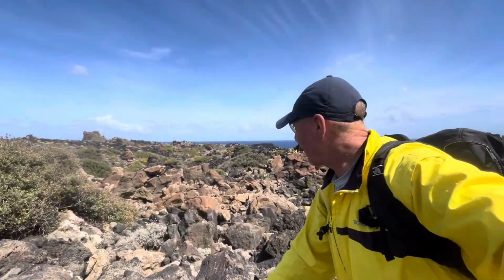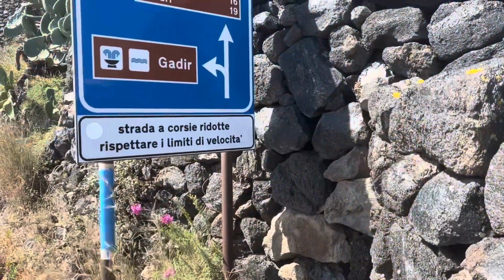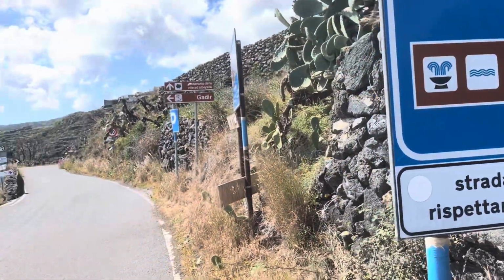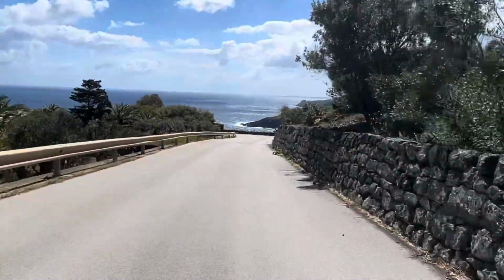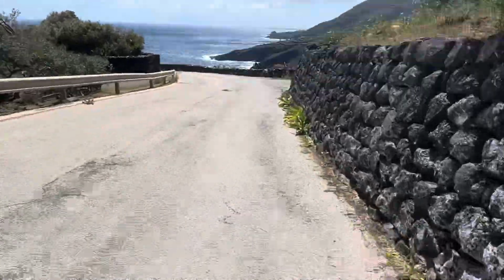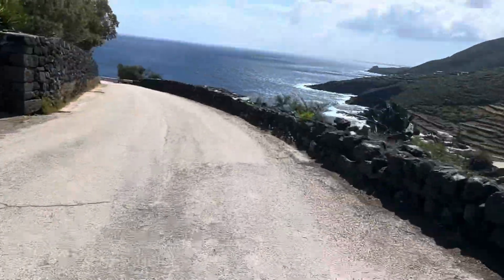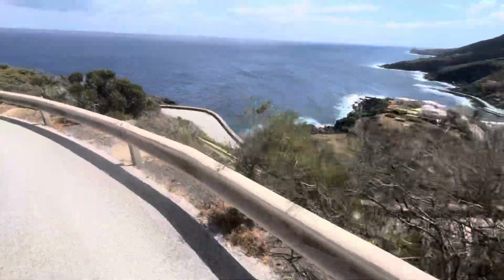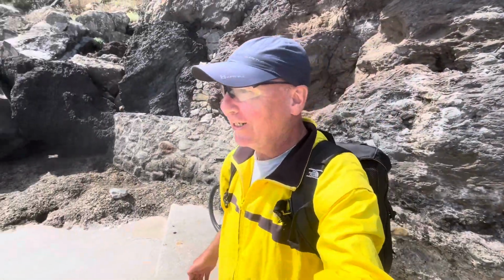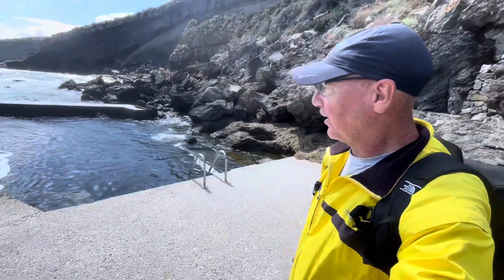The landscape is so volcanic, you would think you are in Iceland, but it's a lot warmer here than Iceland. Many names are Arabic here, and so is this hot spring, Gadir. After an amazing downhill, I reached the hot spring pool of Gadir. It looks quite nice.